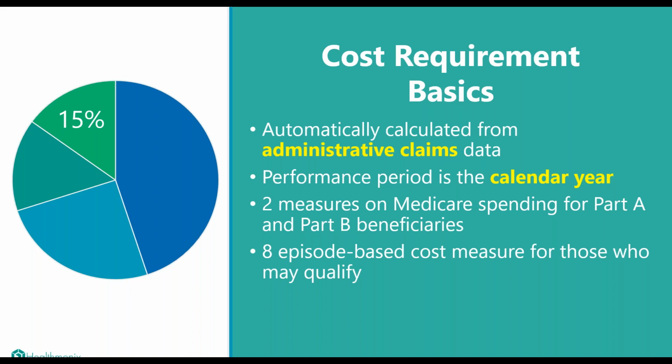The performance period for cost is the entire calendar year. So CMS will be reviewing data from January 1st, 2019 through December 31st, 2019 for this category. There are two measures for cost on Medicare spending for Part A and Part B beneficiaries. So CMS will be evaluating the total per capita cost there, as well as the Medicare spending per beneficiary. CMS has also introduced 8 episode-based cost measures for those who may qualify, just because a lot of those tend to be pretty specialized.